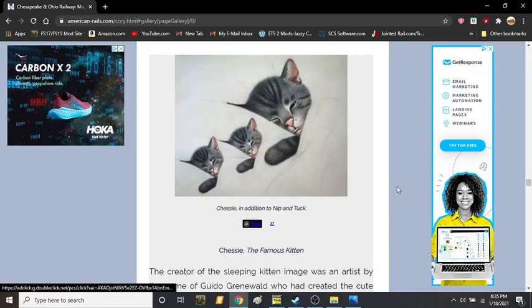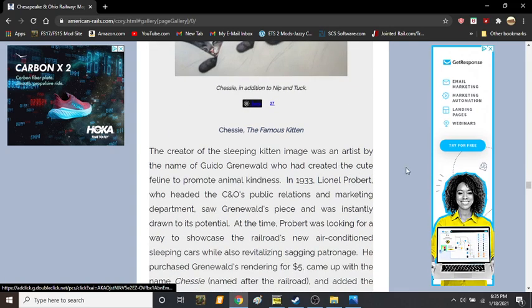Here we see the C&O Chessie logo with the kittens Nip and Tuck. The creator of Chessie, the famous kitten. The creator of the sleeping kitten image was an artist by the name of Guido Gruenwald, who created the cute feline to promote animal kindness. In 1933, Lionel Probert, who headed the C&O's public relations and marketing department, saw Gruenwald's picture and was instantly drawn to its potential.